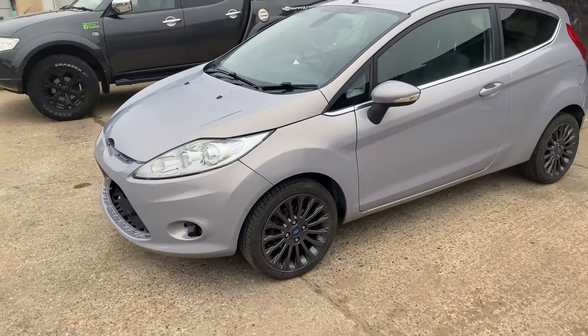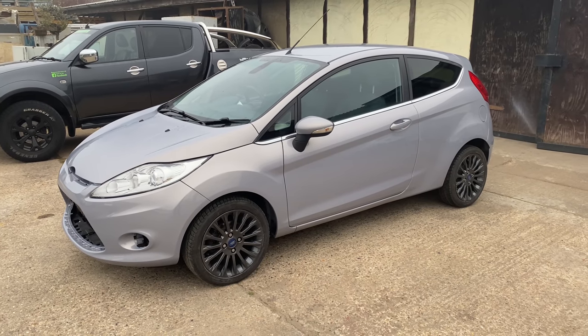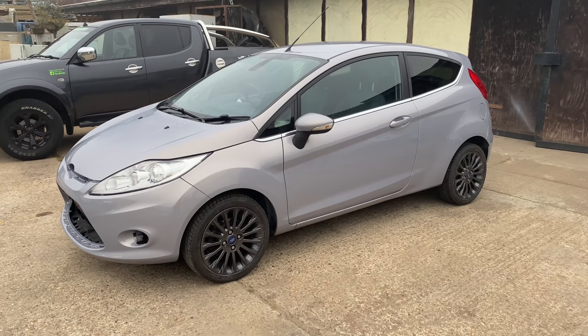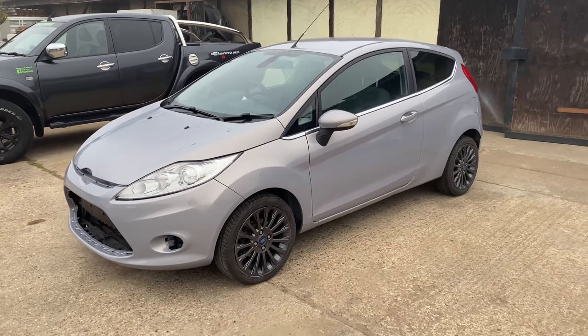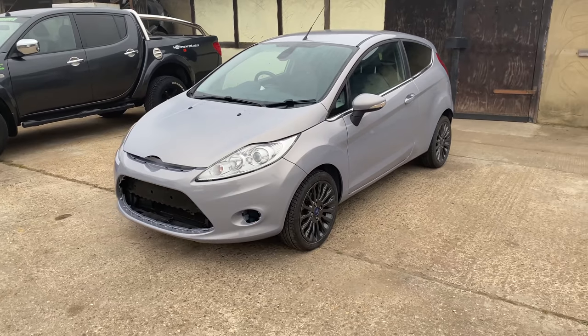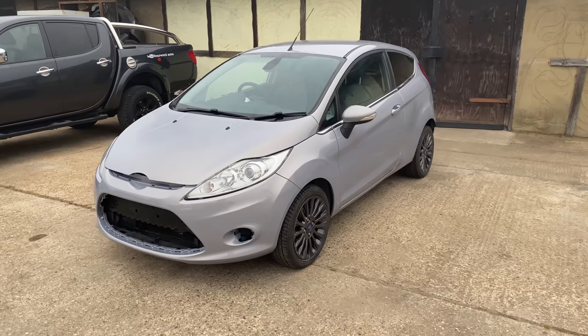Right, anyway, again, guys, enough waffling. Let me get her in to lock up. We'll sort out the front end, and then we're just going to go over the whole car, get it all sorted, get it all ready for the MOT, take it down to the MOT centre, let's see what happens. But for now, I'll come back to you in a bit, yeah?